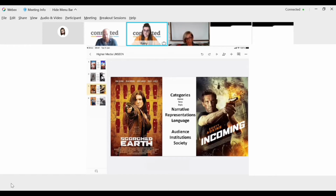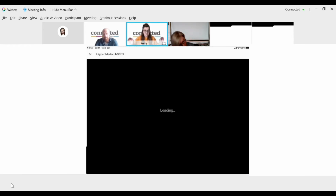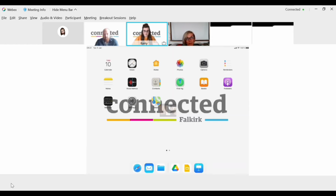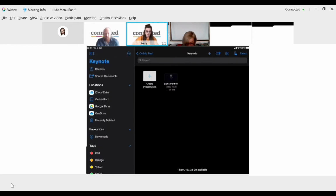So on Google Slides, that's at the top here with the wee play button, just to make the page that I want full screen. I'm then going to take a screenshot by putting my thumb on the home button and my index finger on the power button, pressing both of those at the same time, and you'll see it's taken a screenshot.